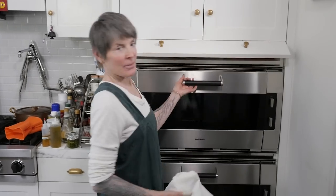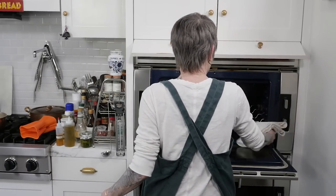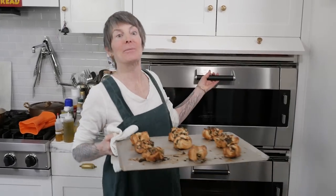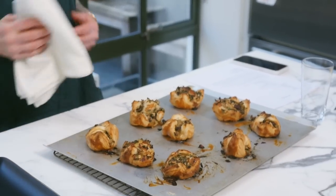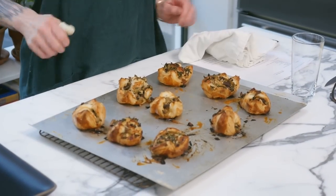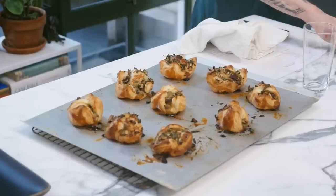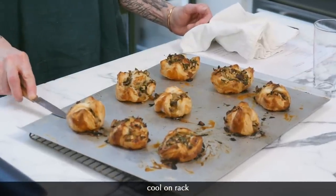Some of them opened as predicted. This is a rather substantial hors d'oeuvre, if you ask me, Harold. Let them cool before you start packing at them to get them off, but don't let them cool all the way because then you won't get them off. I'm just gonna check one to see if it moves.